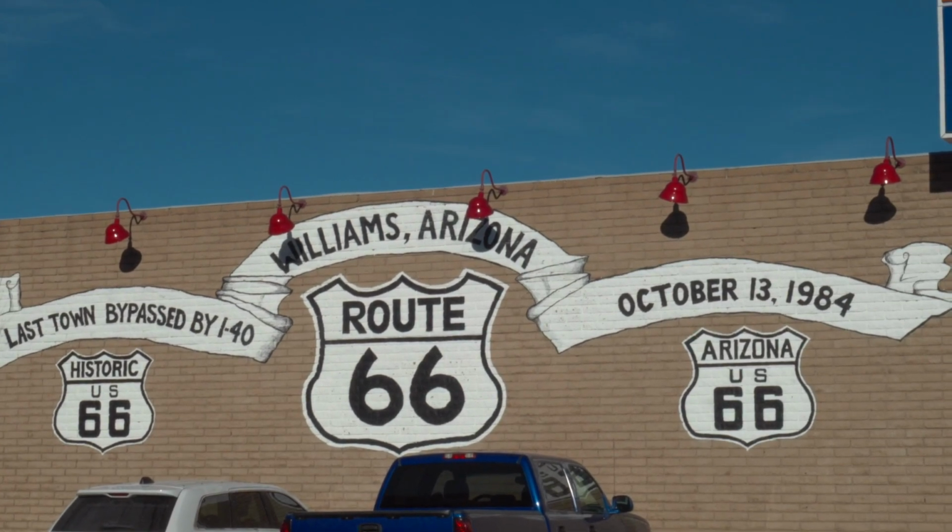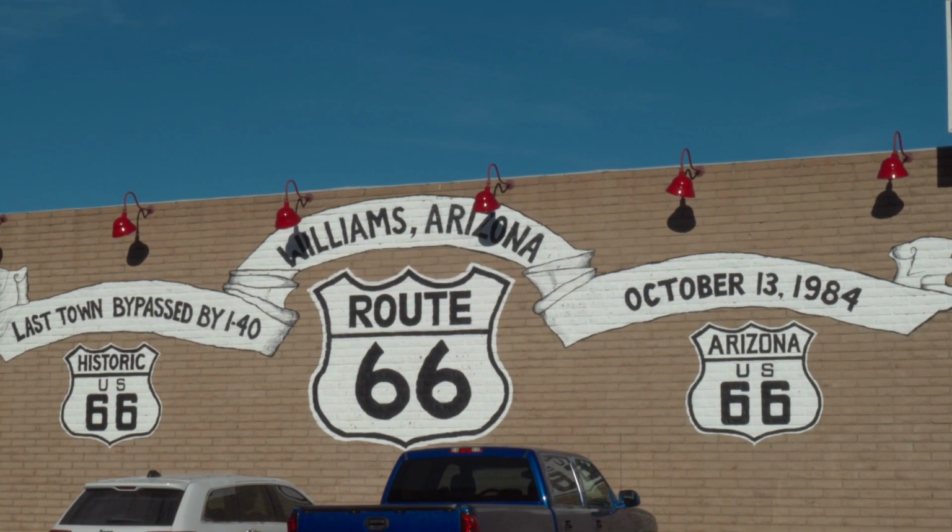Welcome to Williams, Arizona. So this is still a pretty popular little town along Route 66. This was the last town that was bypassed by the highway, and it was bypassed in October of 1984.